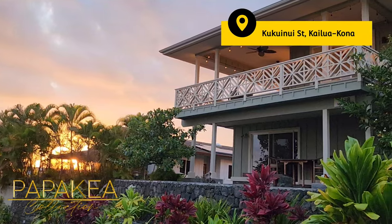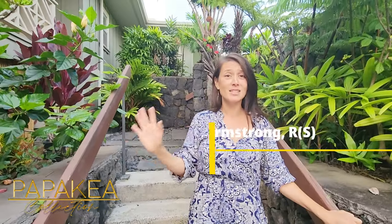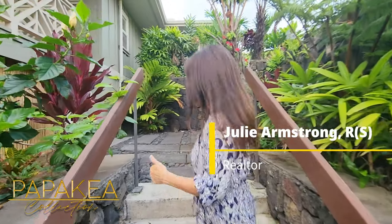Here we are, right in the middle of Palisades, at the very end of Kukuinui Street. This home, you guys, is incredible. Come on, let's check this place out.